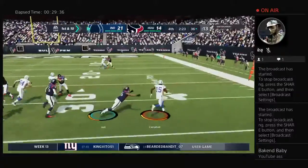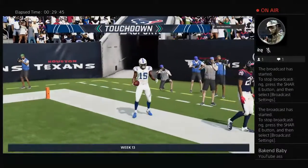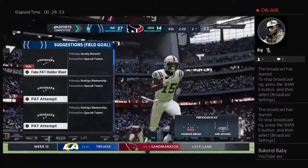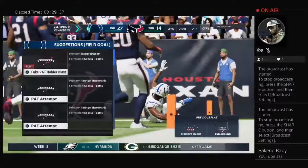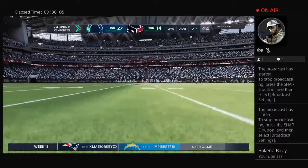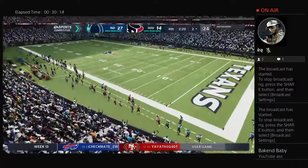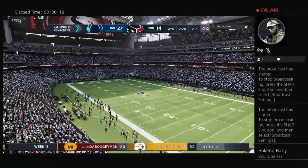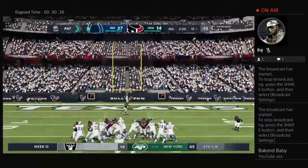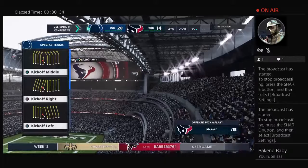Well, now they'll try the end around, and some room to maneuver. And now off to the races down the right side. Touchdown, Indianapolis. Paris Campbell, his fourth touchdown on the year. And the Colts are able to grow their lead. Rodrigo Blankenship on for the PAT. He's got it as they double up the lead. This one's now 28-14, Colts 28, Texans 14.